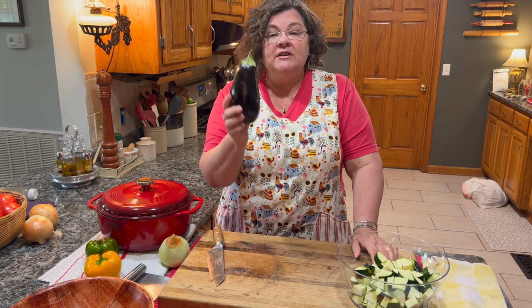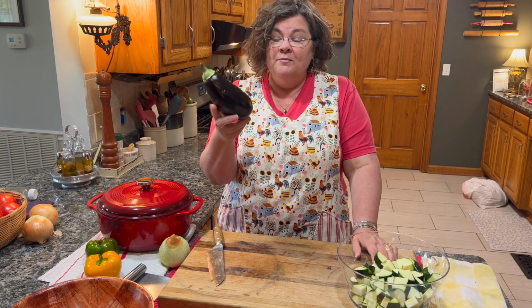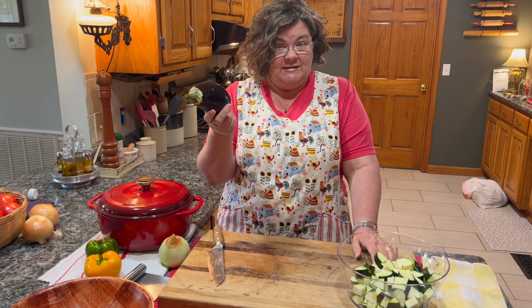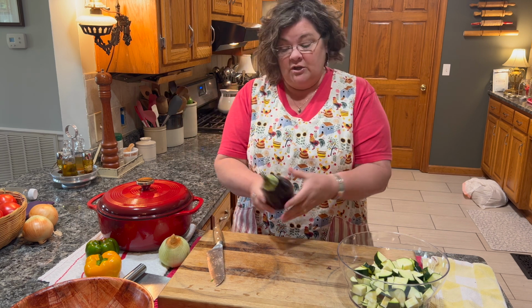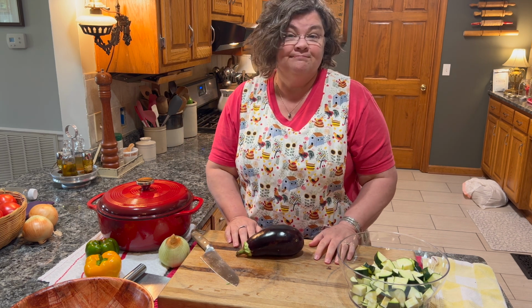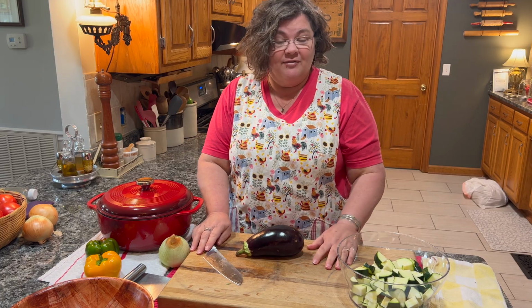On this dish, it calls for 2 small or 1 large eggplant. This is what I'd call a small. It's the only eggplant I have, so I'm going to use one eggplant today. I wish I had another one, but I got the last one Jonas had. That is the nature of this rustic dish, using what you have.